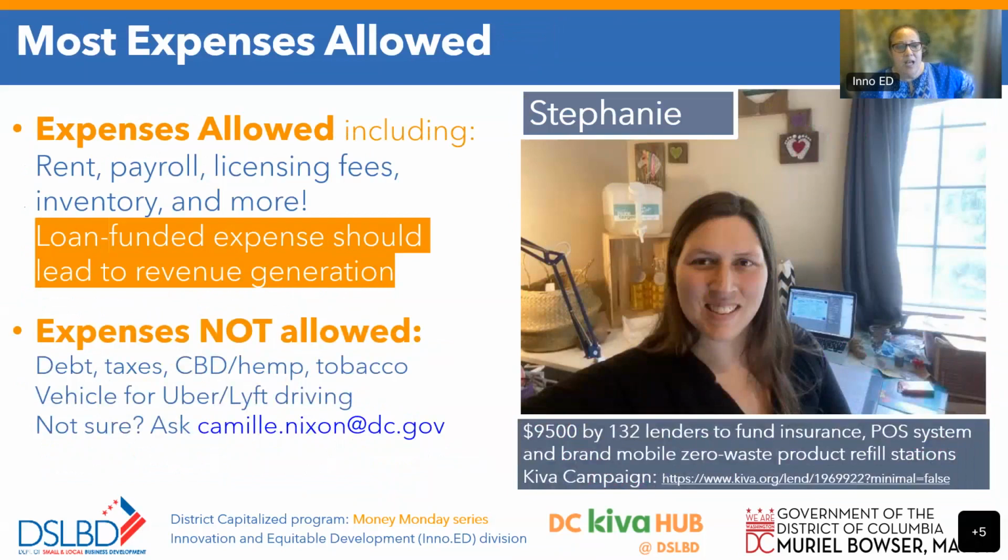Most expenses are allowed, probably more than most lenders. Kiva will help fund rent, payroll, licensing fees. If you haven't heard and you're not licensed, you're able to get licensed and incorporated in the district now for $200 just for a basic business license. So take advantage of that. You should really use the Kiva money to fund any expense that will lead to revenue. And I'll talk a bit more about what's a successful application. You just don't want to have a pool of money sitting there. You probably want to think through strategically, if you got this loan, what could you buy that would then lead to revenue generation in the near term, the next 2 to 6 months? That would be a great use of Kiva.